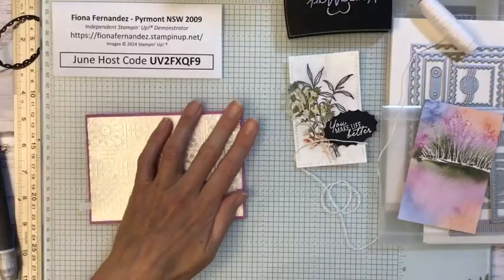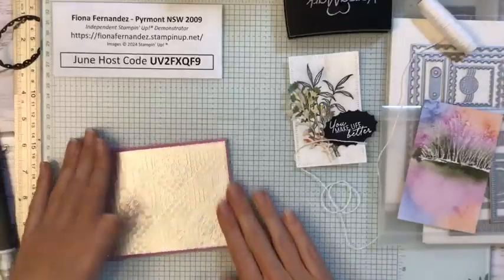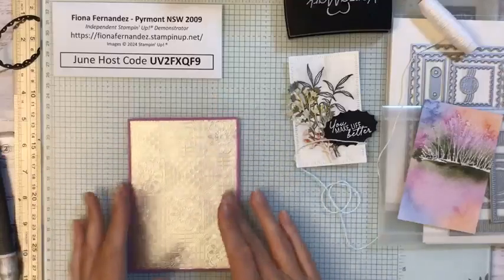Just pull them out and push it down. Oh, that's so pretty. Love that.